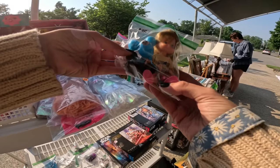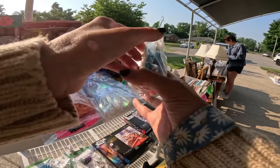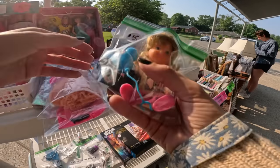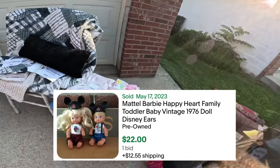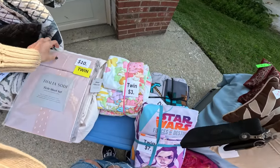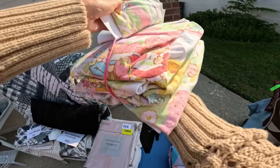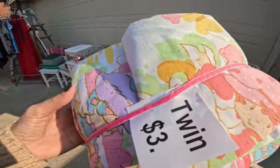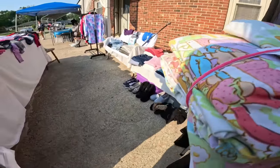Oh, she's cute with a little Disney. Her little dress has Dumbo on it. It's made in Hong Kong. She looks old. Strawberry shortcake, 20 cents for $3, and it has a pillow. Oh, and the flat sheet. I'll take that. I'll take all of this stuff here.